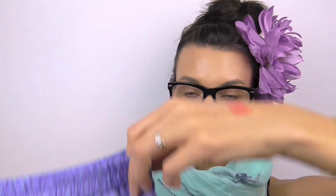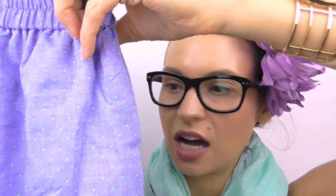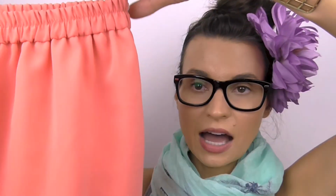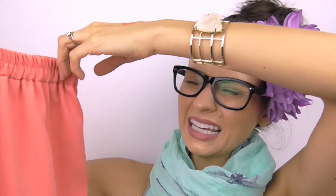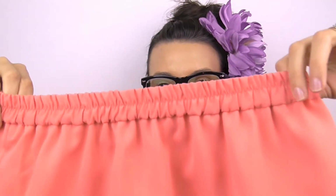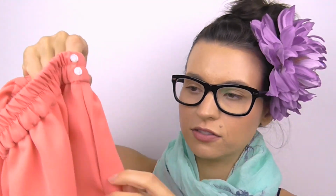This one is chambray. It's this blue chambray, and then it has little mint colored dots and also little white threads on it. But I love chambray, and I think chambray is totally perfect for summer. This one is this rosy corally color, like a salmon. Again, the same thing with the elastic. And I think all of this style, they have 2 little buttons on the side and then the pockets.